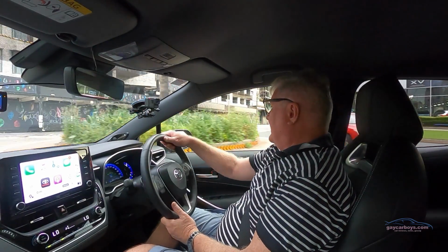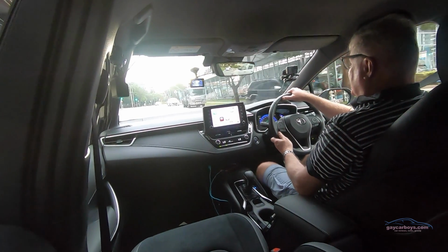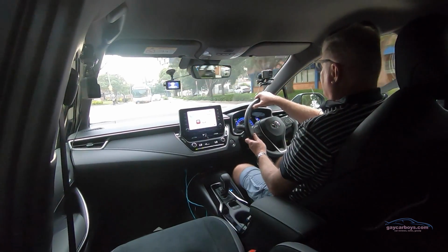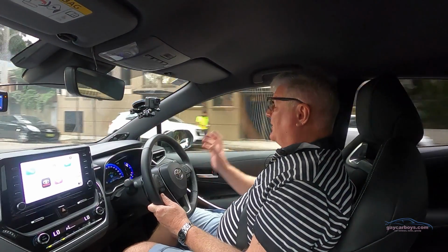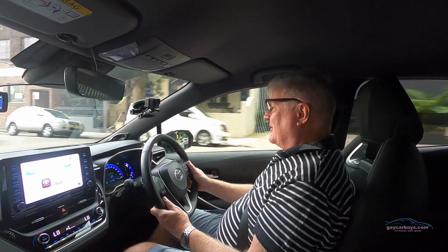As you can see, negotiating city streets is fairly easy. The steering is nice and light, as I said, especially at city speeds. This is a cement road that we're on, and the ride is reasonably good. It was very smooth on the highway. And Corolla starts in the 26,000s. If you go to the Toyota website, you'll see that this particular model, with on roads, is about 36,500. That's a lot of enchiladas. But you do get a lot for that money.